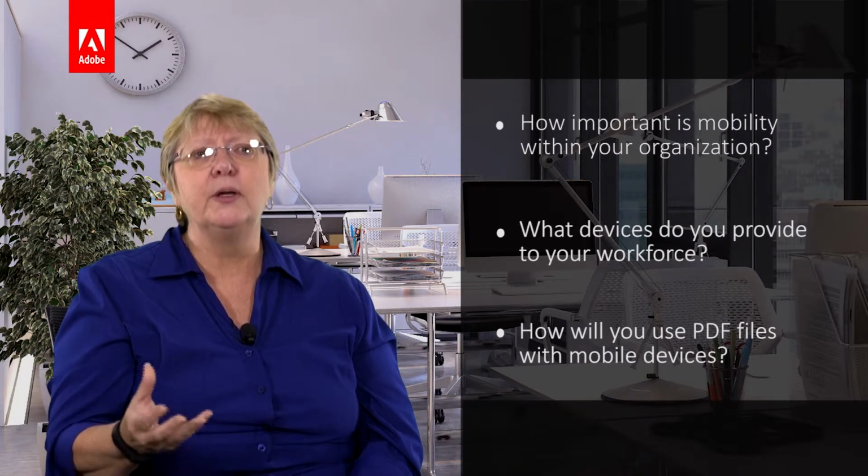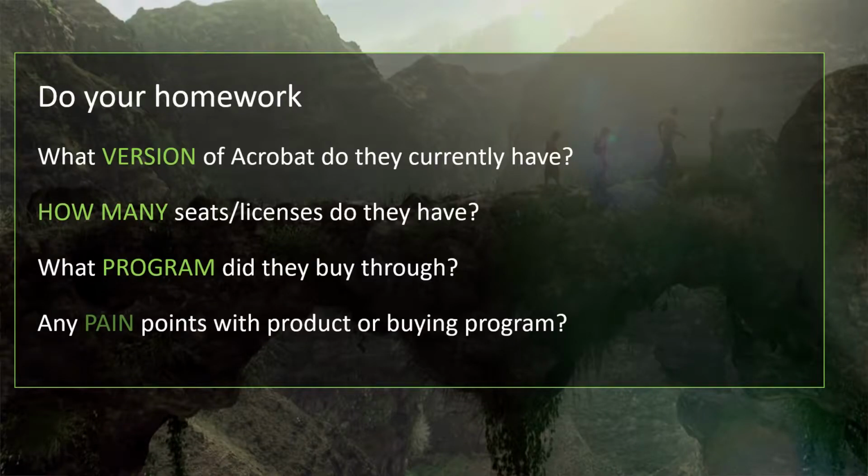I would also want to look at my license history and find out, is this customer more than 2 versions back? If so, it's probably going to make financial sense to pitch them a subscription as well. Secondly, I want to determine the right kind of subscription.